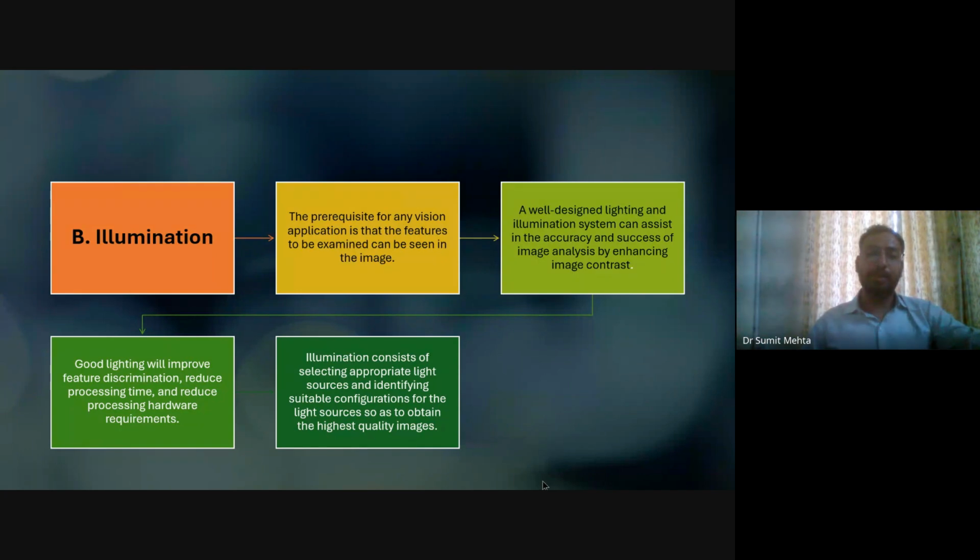The prerequisite for any vision application is that the feature to be examined can be seen in the image. A well-designed lighting and illumination system can assist in the accuracy and success of image analysis by enhancing image contrast. Good lighting will improve feature discrimination, reduce processing time, and reduce processing hardware requirements.